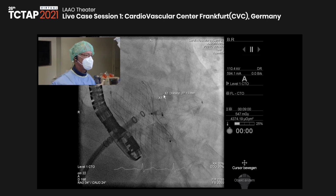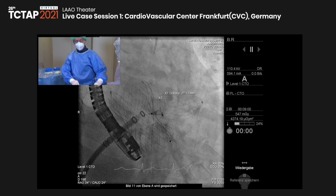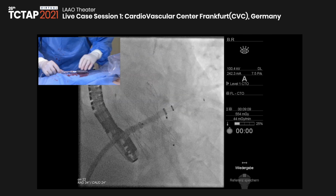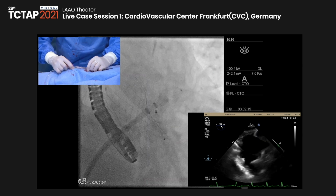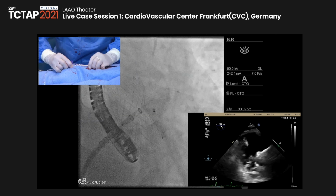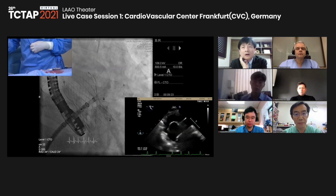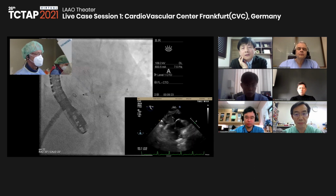Yeah, 27. So we have a little bit of room, so we can recapture it and pull it out a little bit more, and then see what happens. Okay. So I will retrieve it and start deploying here. Let's go to a different angulation here.